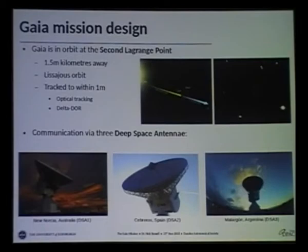Are they dedicated to Gaia? No, they're not. So they do other things as well, and I'll tell you later. But NASA requisitioned them earlier this year for the InSight mission launch. But Gaia has some ability to buffer data on board for periods when it's out of contact. So short outages are not too bad.